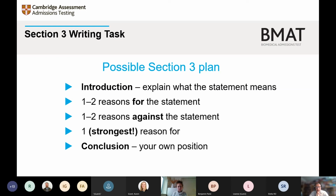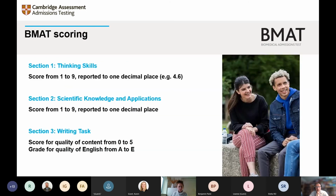Okay, moving on to the next slide then. So I'll finish by just talking a little bit about how BMAT is scored. I know that Karen's going to talk later about how Lancaster uses BMAT scores in its admissions process, but just in general, BMAT is scored like this.